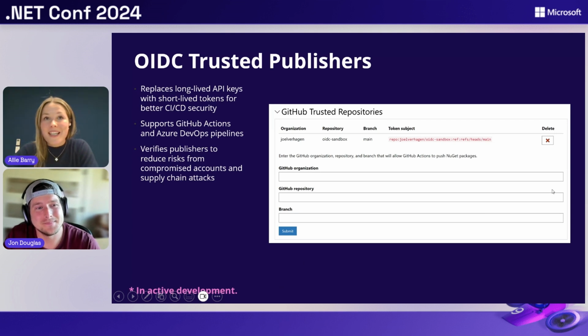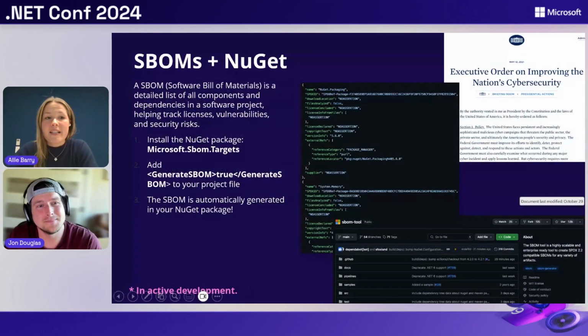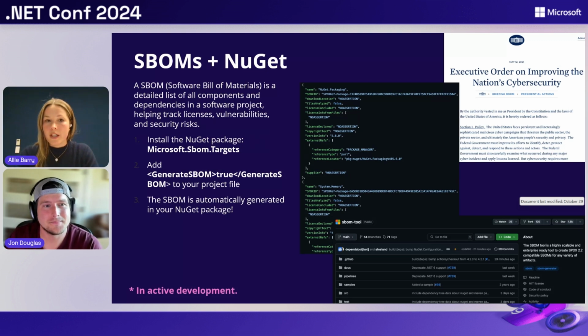Cool. So with that being said, let's move on to our next topic, which is SBOMs in NuGet. For those of you who aren't familiar, an SBOM, or software bill of materials, is essentially an ingredients list for what can be found in a given piece of software. In 2021, an executive order mandated the use of software bill of materials, or SBOMs, to enhance the security and transparency of software supply chains.